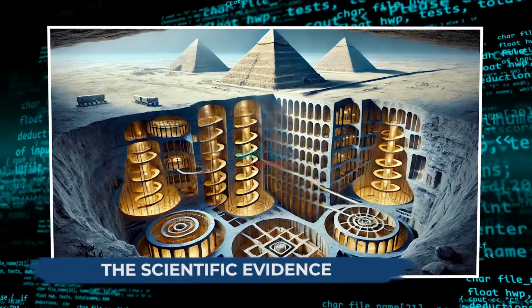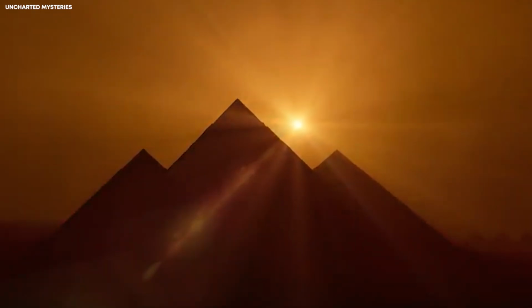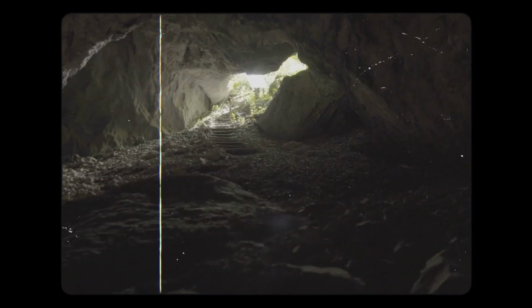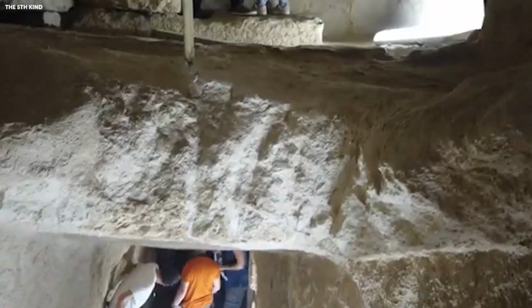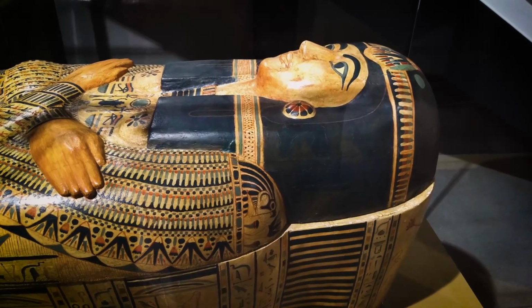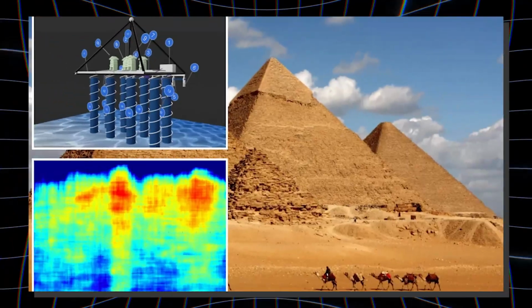The scientific evidence. In March 2025, Italian scientists Corrado Malanga and Filippo Biondi made a groundbreaking discovery beneath the Khafre Pyramid. Using advanced radar and microvibration imaging, they detected 8 cylindrical formations. These formations were not natural caves or random holes. Each shaft appeared carefully built. The tunnels spiraled downward and connected to a complex network of corridors. The design suggested a purpose far beyond a tomb or storage area. It resembled a hidden city beneath the pyramid.